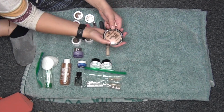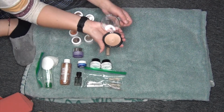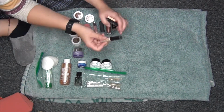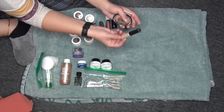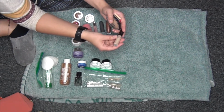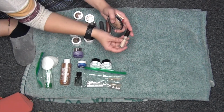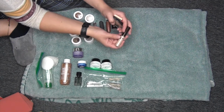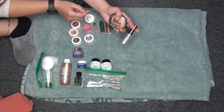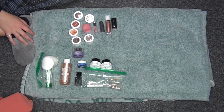And then as my very neutral highlight, I had the Essence Pure Nude highlighter. I used this a couple times. I was very happy to have that. And then as my liquid highlighter, oh my gosh, I didn't realize how much I had used. This is the Becca Shimmering Skin Perfector in the shade Moonstone. This is the liquid version, obviously, and I used this on the days where I wanted super minimal makeup, but I wanted a little bit of a glow, so I was happy to have that one.